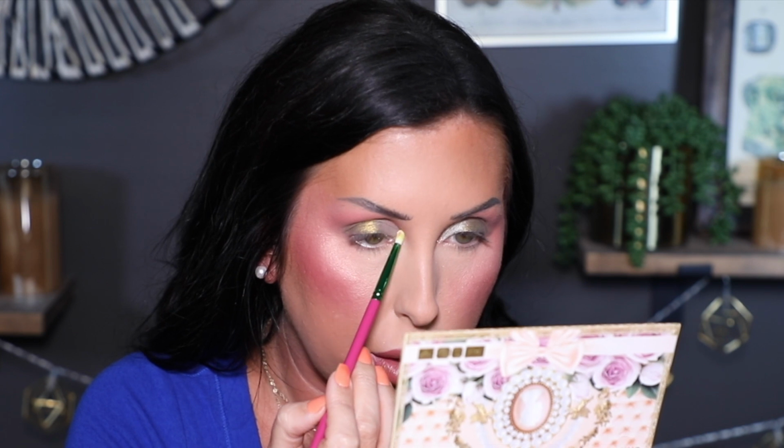But I'm just putting this color down and kind of fading it into that gold shade. Okay, now I'm going to grab this other brush from the Cliona set, and I'm going to pick up this shade right here, this beautiful, beautiful sparkly shade, and we're going to put that right on the inner corner. Oh, I love this formula from Pat McGrath. It's so, so beautiful and shifty. Depending on how the light hits it, it looks different colors, in my opinion.